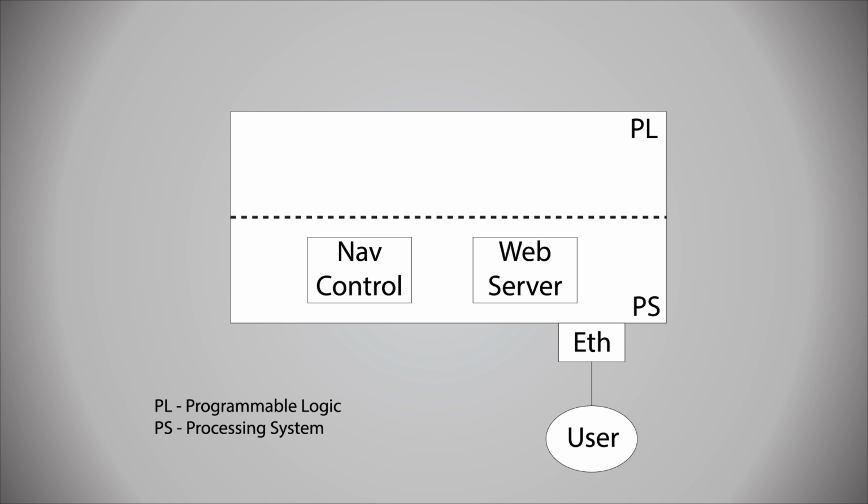So for now, we'll leave things like navigation control and web server configuration on the PS side so that high-level languages like C or Python can help us create these elements. I also plan on having cameras be a part of the RoboDog so it will see the world. I was thinking of having this go into the PL region first and perhaps having an HDMI out as a debug interface so I can see a copy of what the RoboDog is seeing.